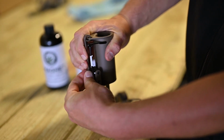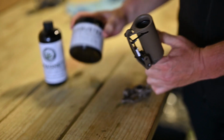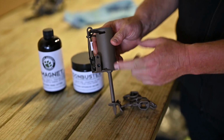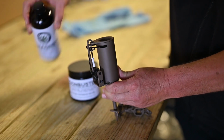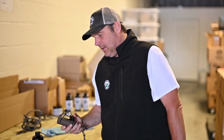But as you can see, you pull the trigger back, get in the notch, that's set already. You're taking the coon buster, going down in there, about a tablespoon is going to fill it to about where the trigger is, and then you're taking the magnet trailing scent around the lip and then out the trail, and you've seen us do that. It's just a fantastic system that we're using.